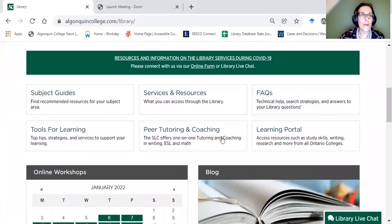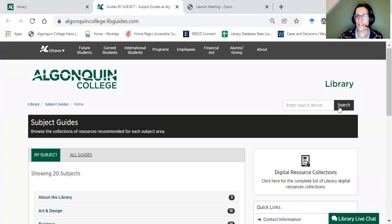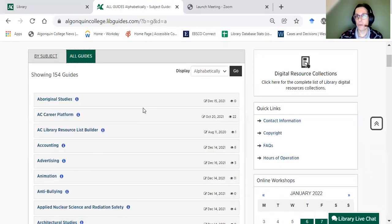So I'm just going to come down on our page and go to our subject guides. Okay, so here we have the list of the subject guides. We started off trying to do them by areas of study, and it got a little crazy. So you can explore by areas of study. If that doesn't seem to make sense to you, you can always view them alphabetically.